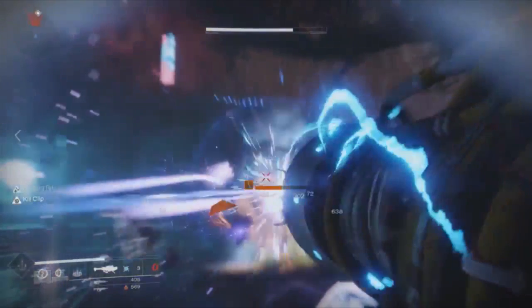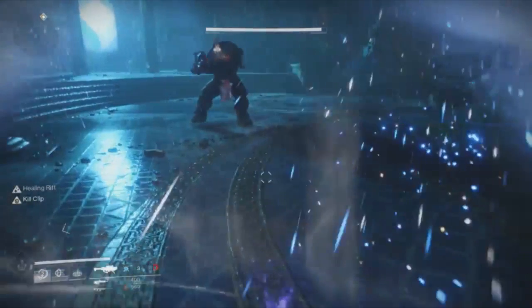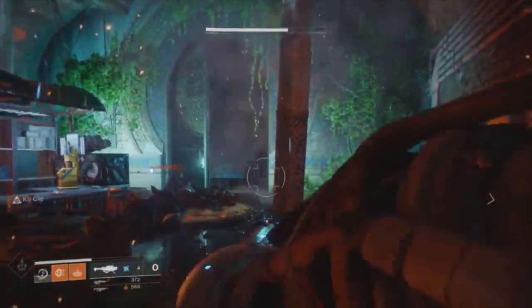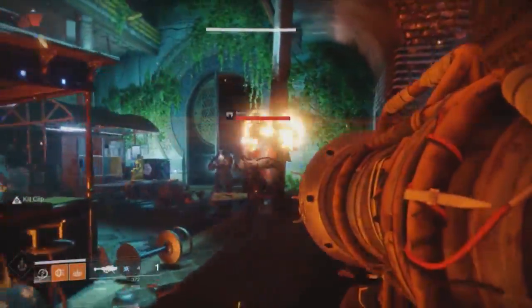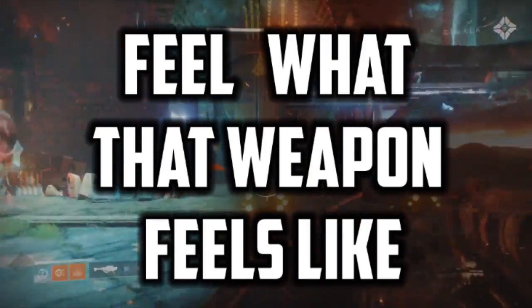So we can't wait to see that. It might not be called the Dubious Volley when the game actually comes out. That could have been a name that they were planning on releasing it for if it were to come to Destiny 1, so it might be changed. Maybe they'll call it the microphone gun. Who knows? Kind of doubt it. But that is in Destiny 2, and we'll finally get to feel what that weapon feels like.